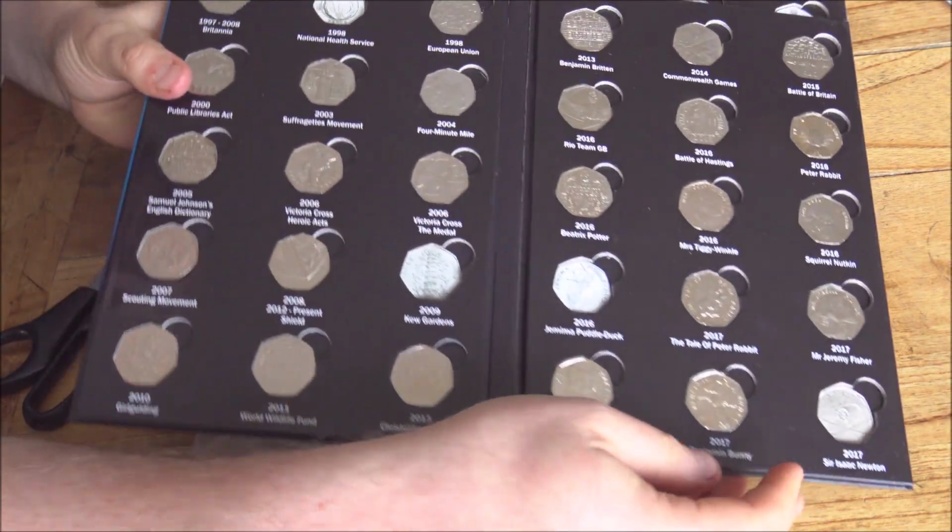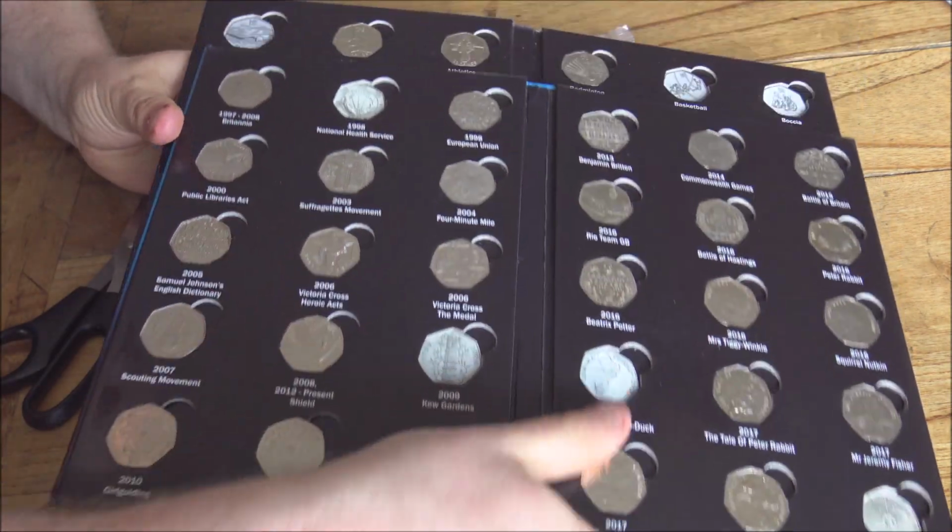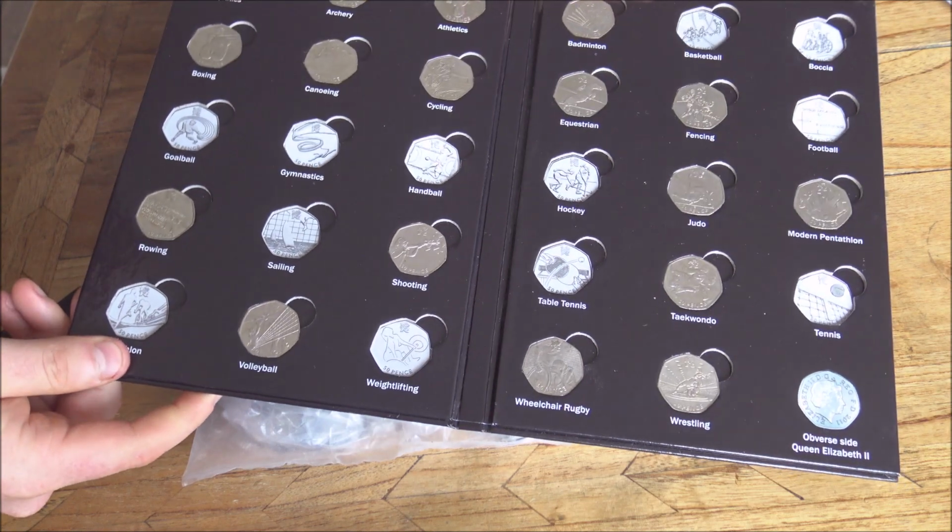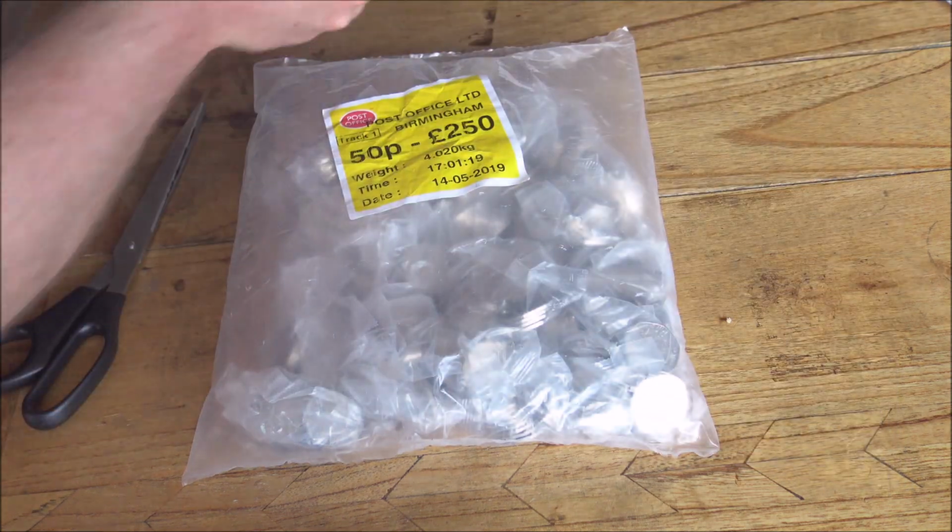Essentially, this is my duplicate folder. We've got a few holes in here, but the main area we need to focus on are the Olympic 50p coins, so hopefully we're going to find some of those today.